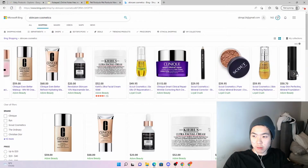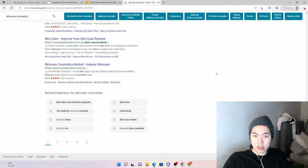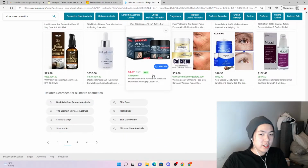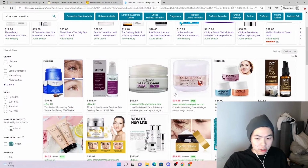It's pages and pages of just dirt or color in a thing. It's endless. Look at this. Pages and pages of cosmetics. So this is the market that I chose before this one. It was very competitive, and I just couldn't compete.